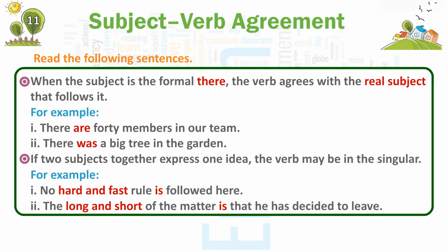When the subject is the formal there, the verb agrees with the real subject that follows it. For example, first, there are 40 members in our team. Second, there was a big tree in the garden.